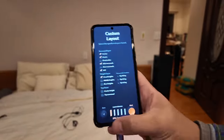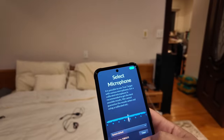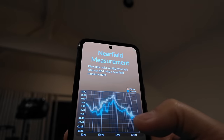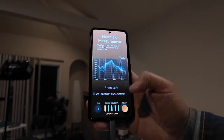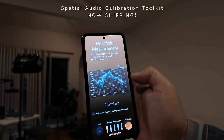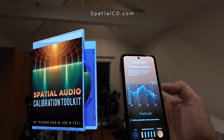So down here, it shows you how much is complete. We're about 15% of the way there. Calibration profile: I already have a calibration profile loaded. So here, it's asking for a near field measurement. I can choose to have it wait for 5 seconds before it starts, but it's a 10-second measurement. And it shows you here the average and the real-time response.